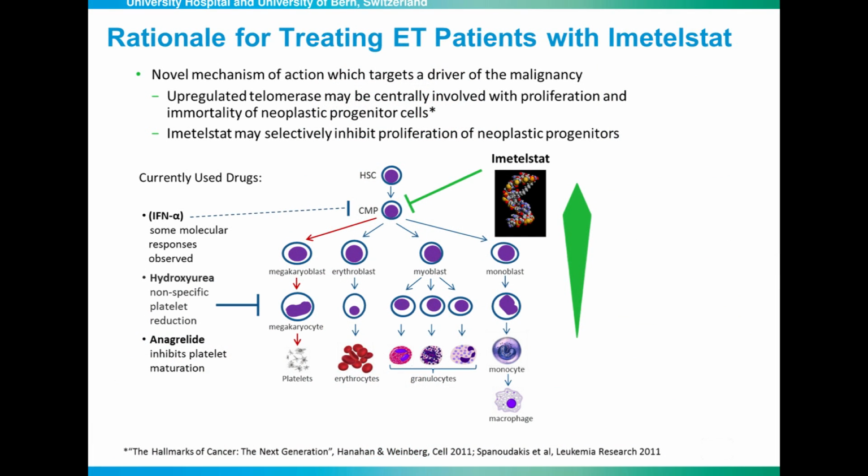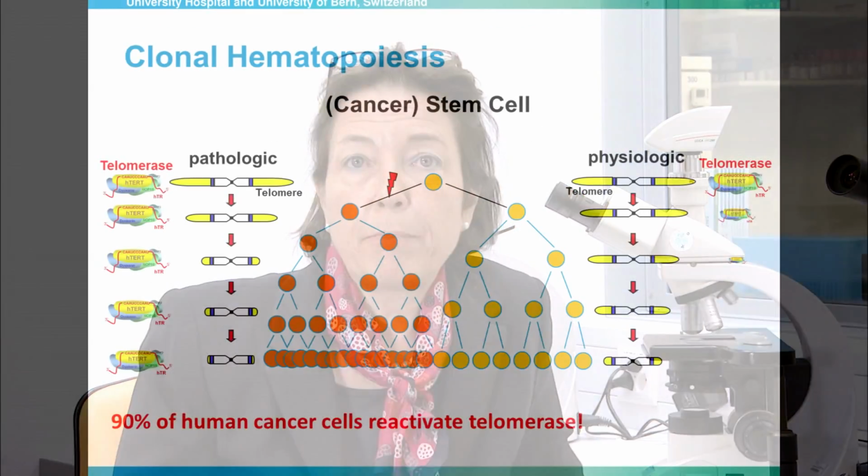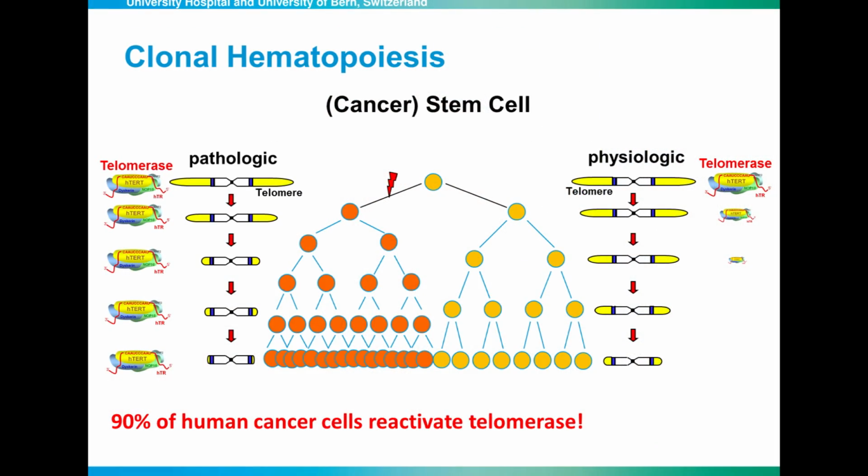Physiologically, telomerase is only expressed in early hematopoietic stem and progenitor cells and in certain types of lymphocytes. In contrast, in cancer cells and in the situation of clonal hematopoiesis, as seen in myeloproliferative neoplasias such as essential thrombocythemia, telomerase is pathologically reactivated and confers an indefinite replicative potential to these cells. And that is the target for the telomerase inhibitor Imetelstat.